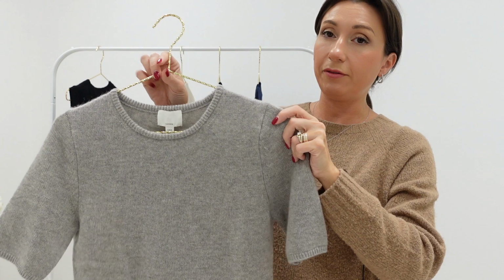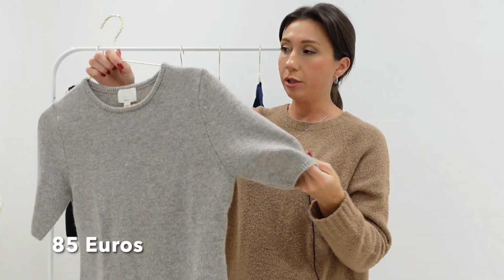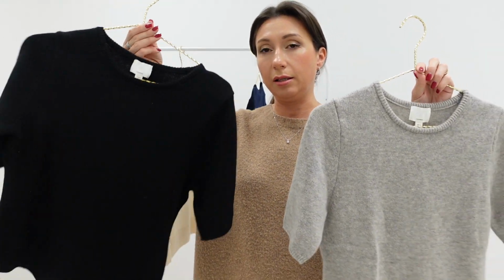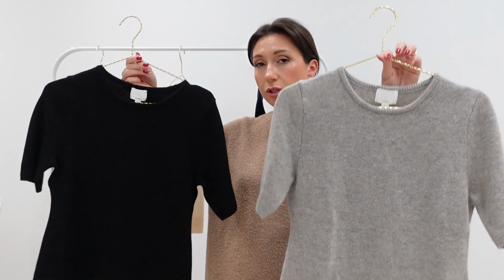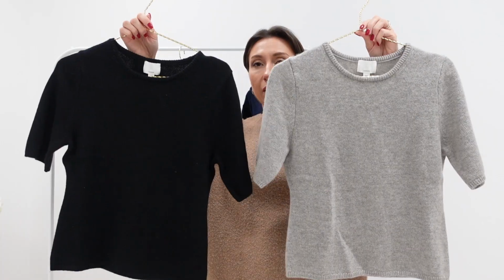Next piece that I have here is from H&M. This one was discounted in this color and full price in the black color, 100% cashmere top. The black one cost 85 euros and the gray one cost 65 euros, and they are both in the extra small size.